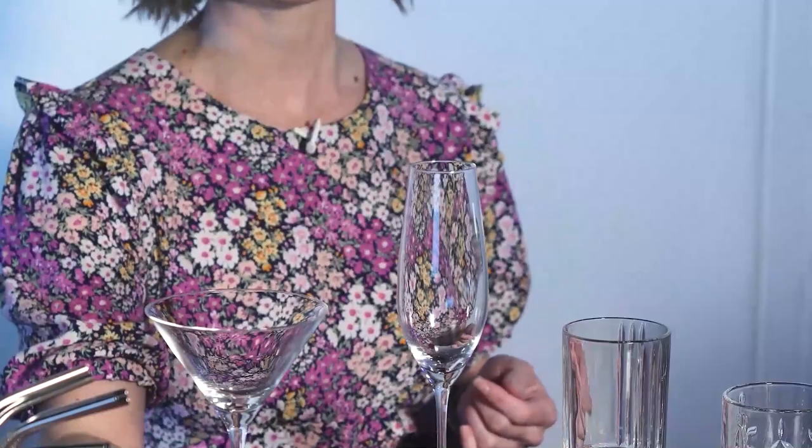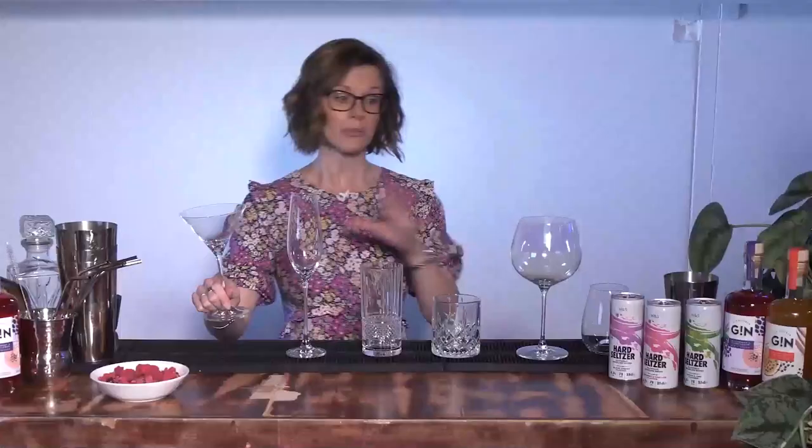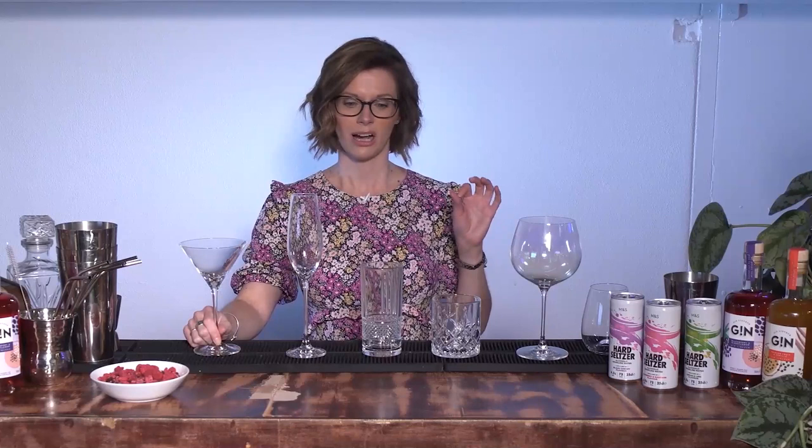Often people think cocktails are all about the alcohol, but actually what you need to start by thinking about is the glassware. And what's more classic than a martini glass? So I'm going to show you a few glasses this evening, which I think are the essence to creating any cocktail at home you can think of.